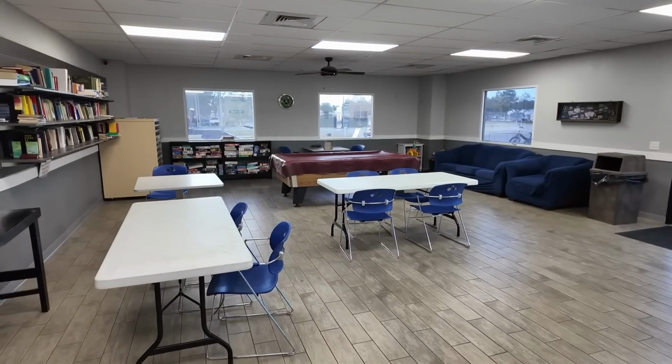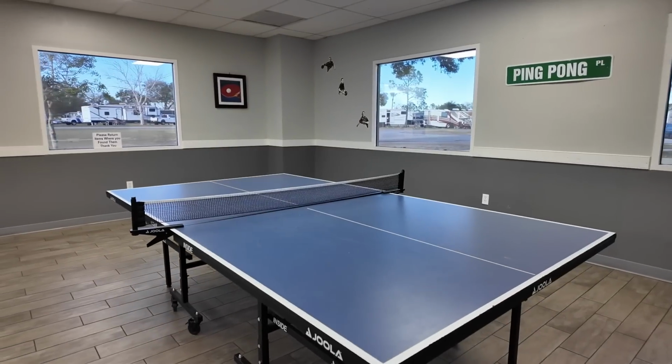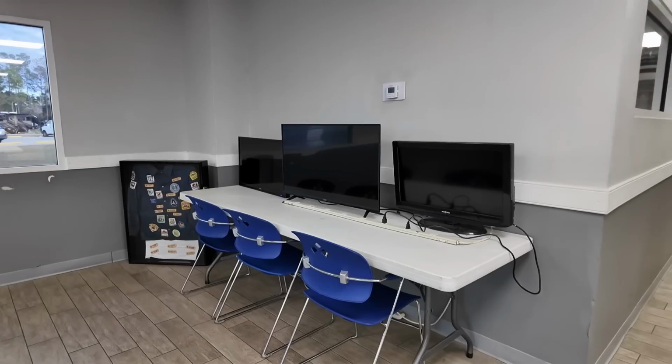I forgot about the game room because we've never really used it, but it does have a lot of things. If it's a rainy day, if it's a colder day, you know, we're in Florida, but that's definitely going on right now. They have ping pong, they have a pool table, they have a ton of different games and books. This place is probably happening during the week.